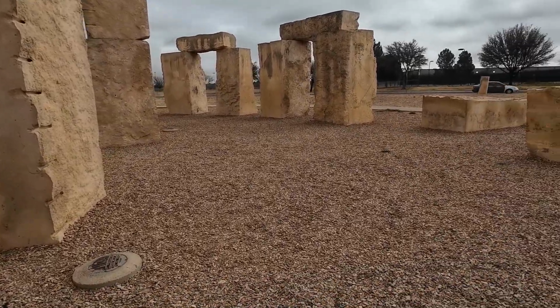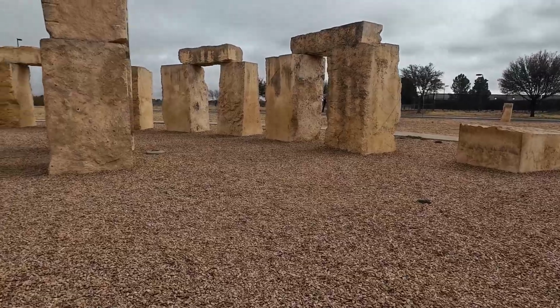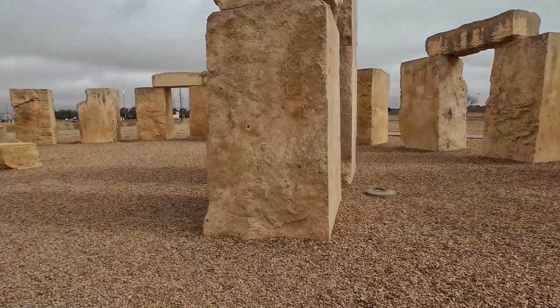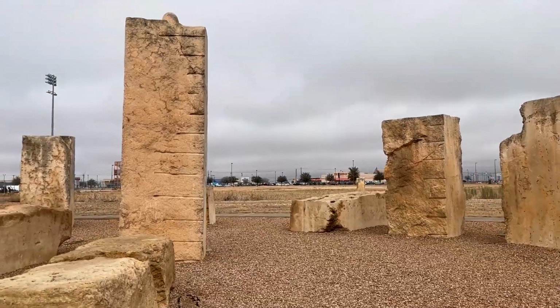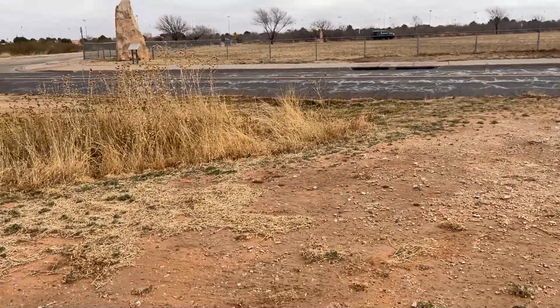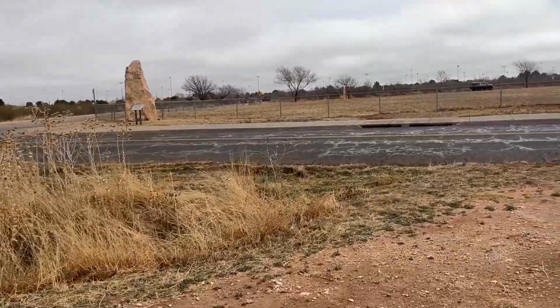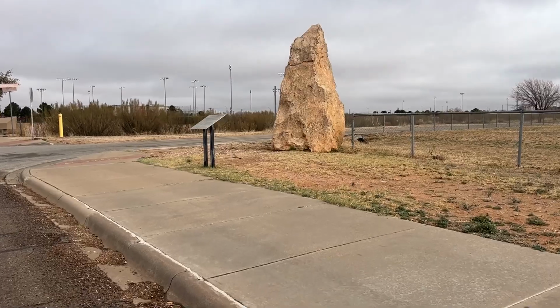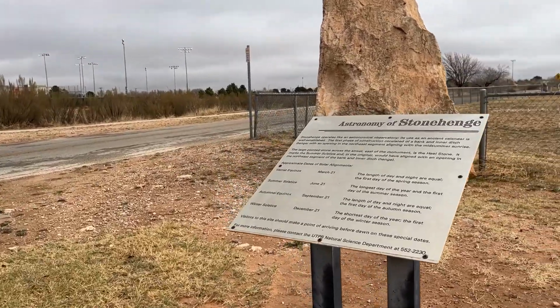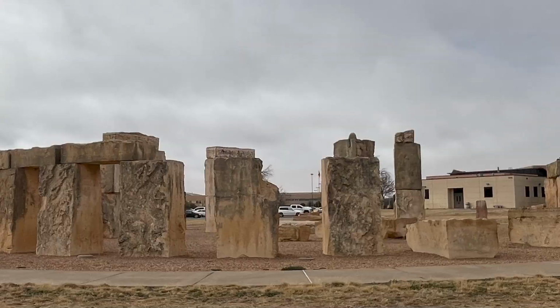Once the stones arrived, they were lifted into place and seated on cement footings made of reinforced concrete. I like searching for fossils in the stones as we pass through. Let's walk across the street to the heel stone. During the summer solstice at sunrise, the heel stone casts a shadow that penetrates directly into the center of the monument. Stonehenge operates like an astronomical observatory.